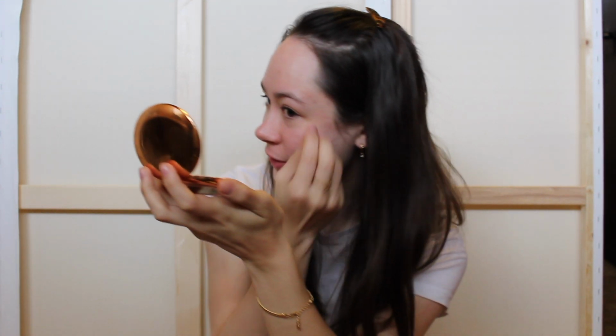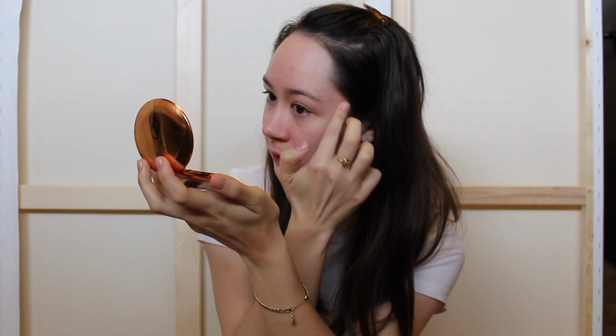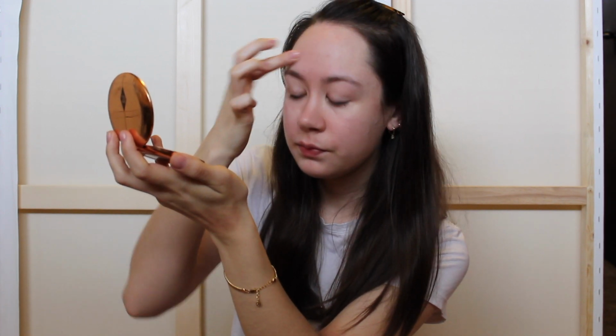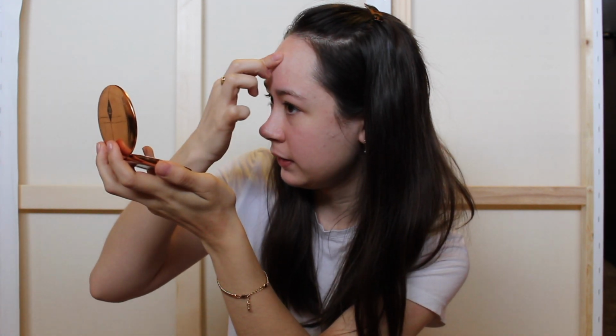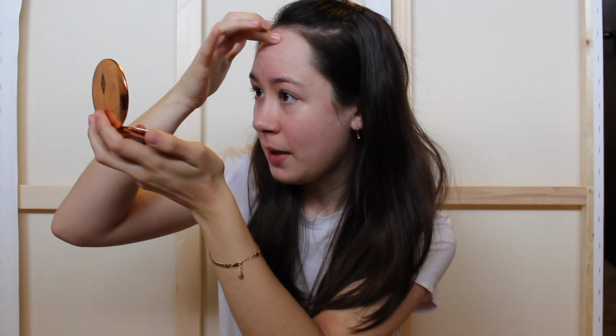So I'm just putting it on the spots that are the darkest, just to kind of lighten them up so they're not as obvious. And I just do everything with my fingers because I'm lazy, and I also find that brushes don't blend as nicely sometimes. There's also the added factor that I wash my hands and my fingers, whereas a brush I'm not going to wash nearly as often. So what's actually better to be going on my skin?